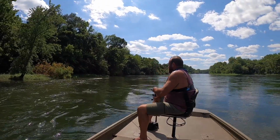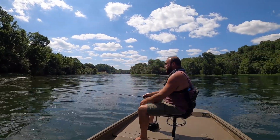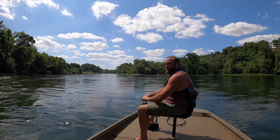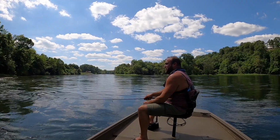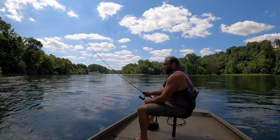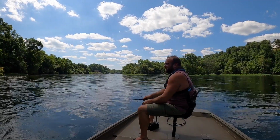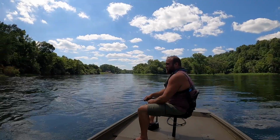Right here, in that spot along the Trophy Run bank where that big rock eddy comes out and creates this big eddy pocket right here. And I find that there are usually fish right here in that transition between that eddy and this faster water. I totally just had one on right there.